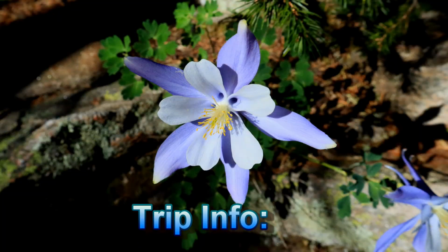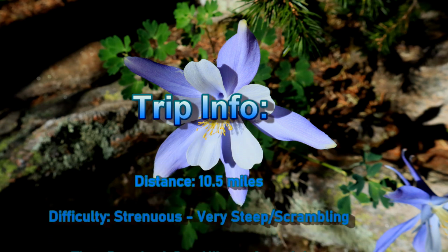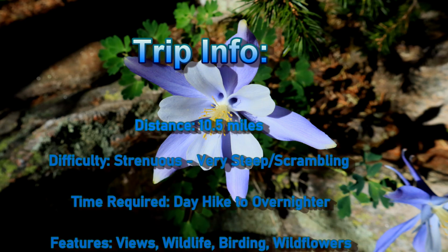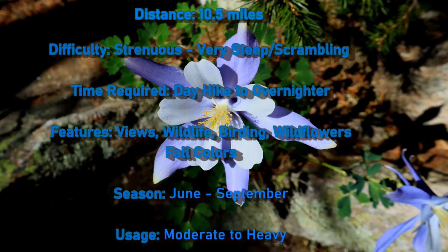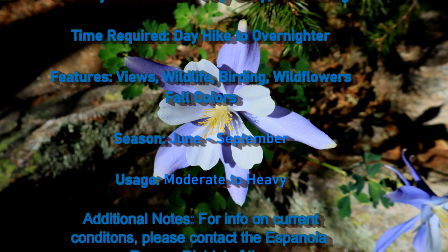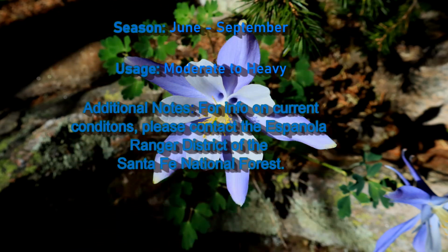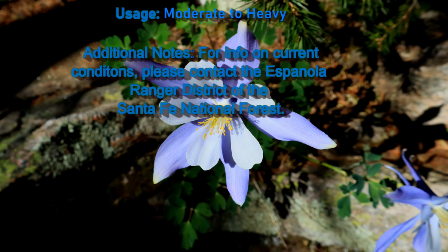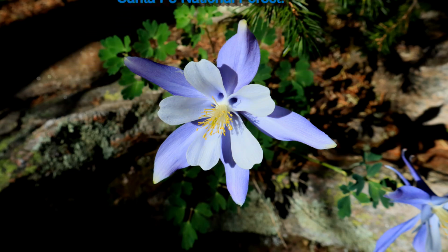Trip information. The distance is 10.5 miles. Difficulty is strenuous because of very steep and scrambling conditions. Time required: day hike to overnighter. There's views, wildlife, birding, fall colors. Seasons: June through September. Usage is moderate to heavy. And contact the Espanola Ranger District for current conditions.